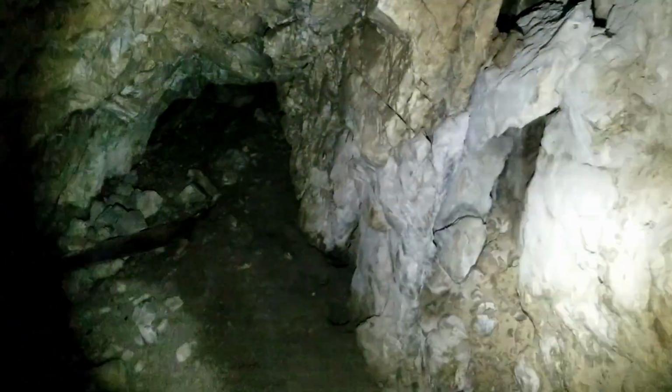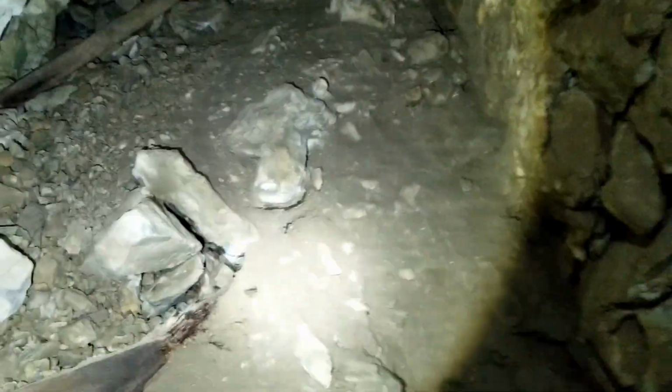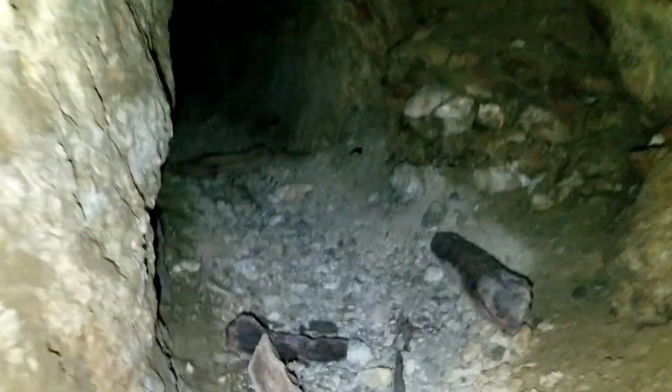Yeah, what's that? Yeah, this must be the connection right here. Looks pretty wet from snow and rain and moisture. Yeah, this looks like mud flow. So I'm going to presume that this guy connects up to that shaft on the surface. Interesting how it's like a side drift like this. Anywho, there we go.